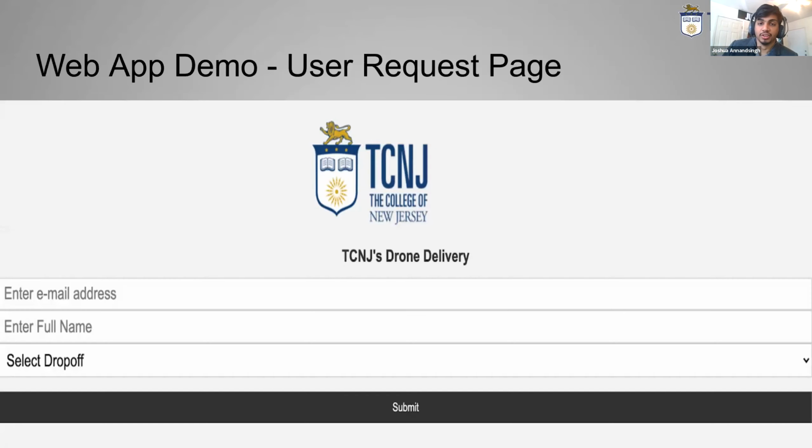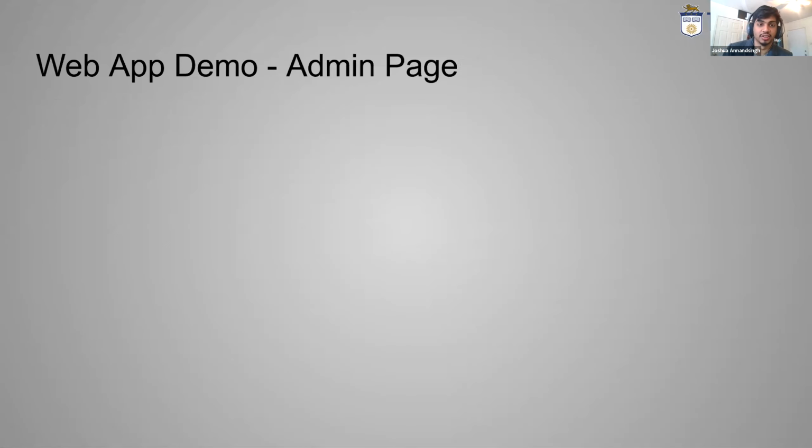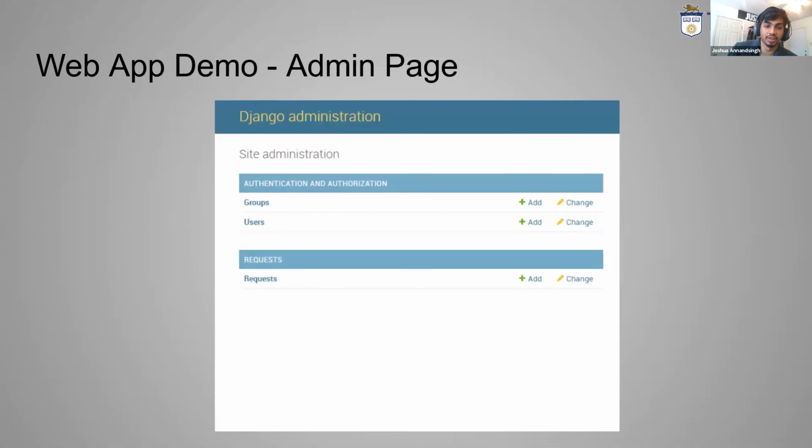And then this is the user request page where they can enter their email address, enter their name, and select a drop-off location from this list of drop-offs, and then submit it. And then the next page is the admin location where they can view all the requests. And this is just a Django admin page, and they can see all the requests that have been added from the user.